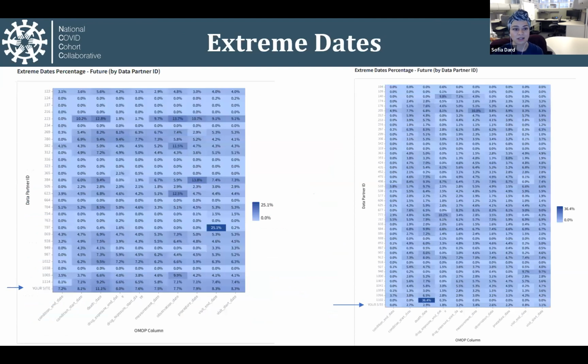The next focus area is extreme dates, which looks at dates in the distant past or in the future. I selected the future dates visualization to go over, and future here is defined as further in the future than your payload's run date when adjusted for time or date shifting. And this metric is looking at extreme future dates in each of the OMOP columns. Your site is still pointed to as the last row.